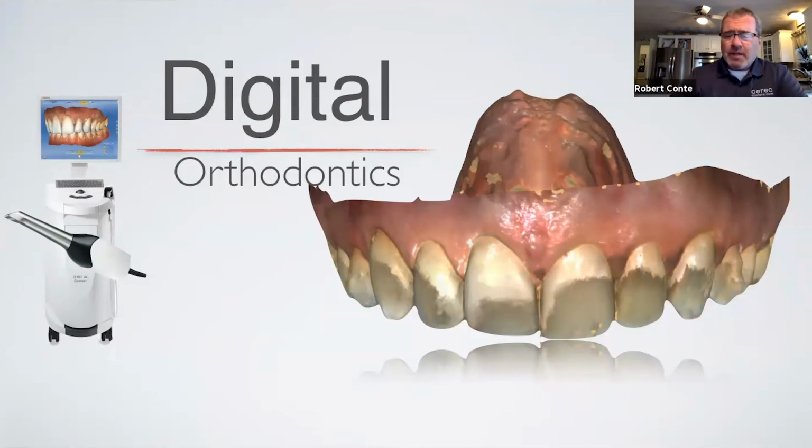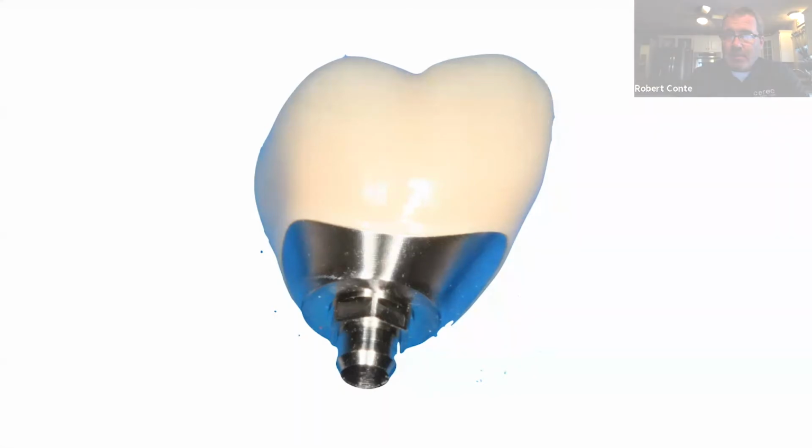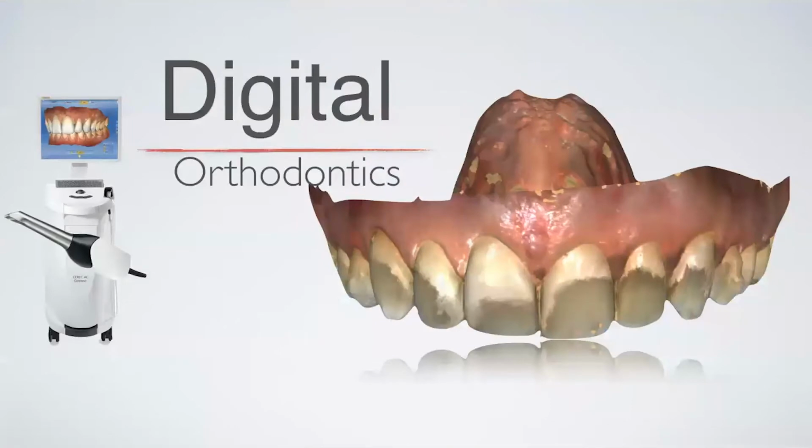The other nice thing I like about Atlantis is that the turnaround is crazy fast. From the time you scan and send, they're going to send you back that design for approval within 24 hours. They're going to send you the abutment within a couple of days. It's pretty slick. So that's implants in a nutshell.